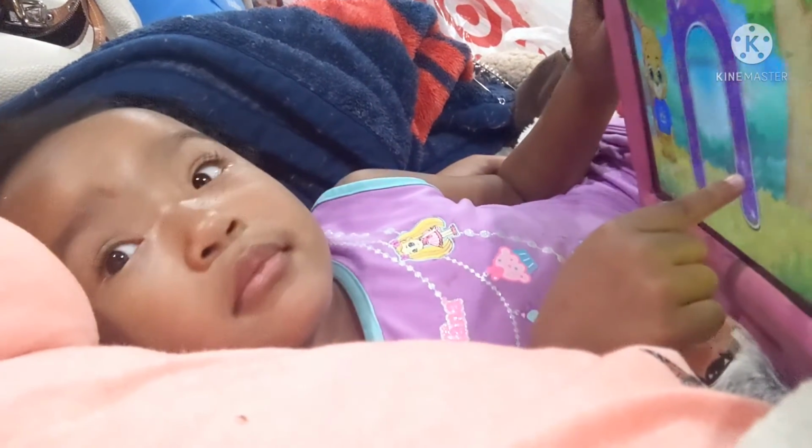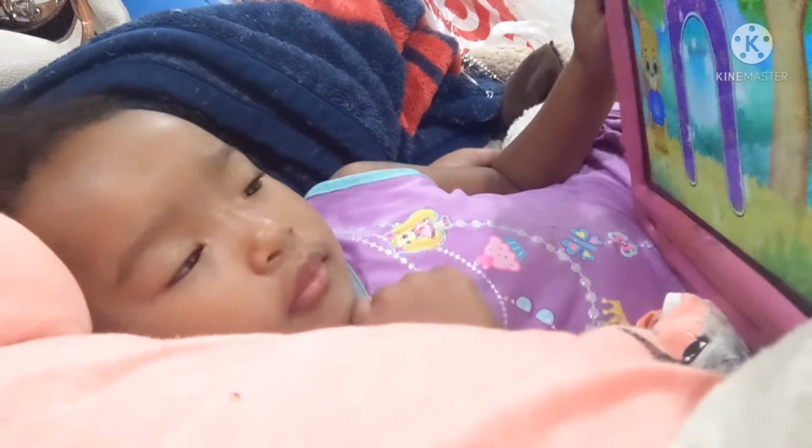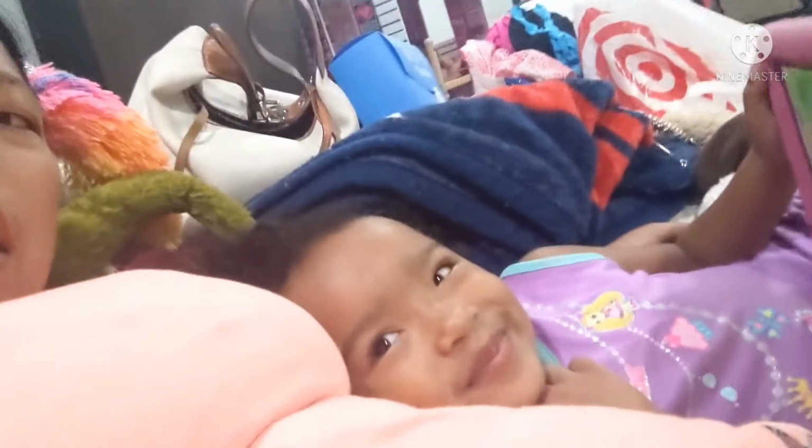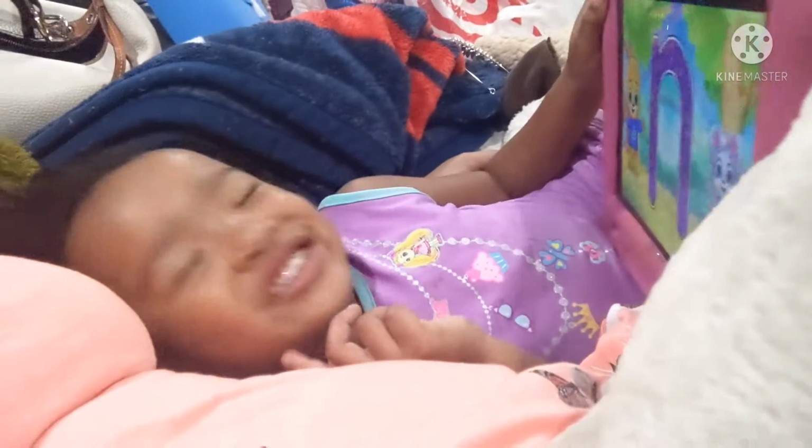You know, mommy will give you a surprise once you do a good job, right? I want chocolate bar. Yes, guys. Please, I want chocolate bar. Okay, okay. You have M&M's.